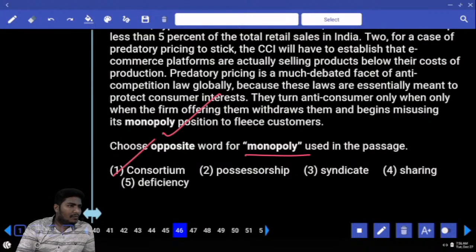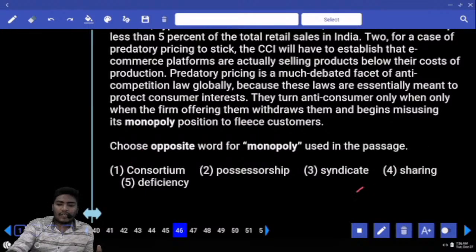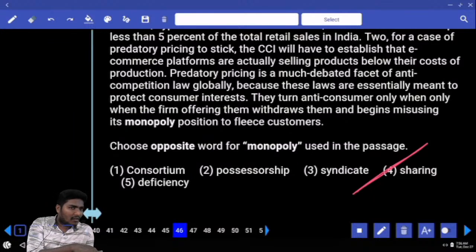Consortium is group rule. Syndicate is group rule. Sharing is division of rule. What can we use here? We can go with sharing. Consortium is one only. Syndicate is only one. It is not division. So again, these two become synonyms. So the antonym comes with the fourth option.